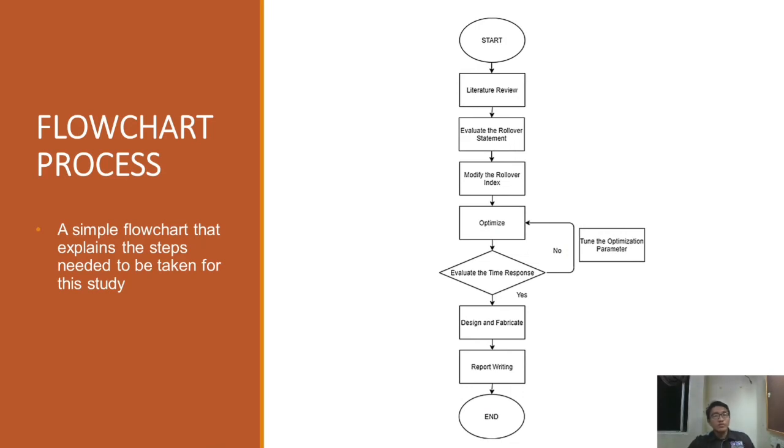So we are going to look at chapter 3, which is methodology. Firstly, I'm going to share my flowchart, the flowchart process. This is a simple flowchart that explains the steps needed to be taken for this study, for this semester and also next semester. So we start with literature review, evaluate rollover statement, modify rollover index, optimize, evaluate the time response, design and fabricate, report writing, and also end of the project.